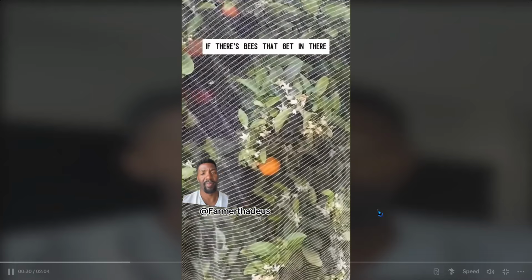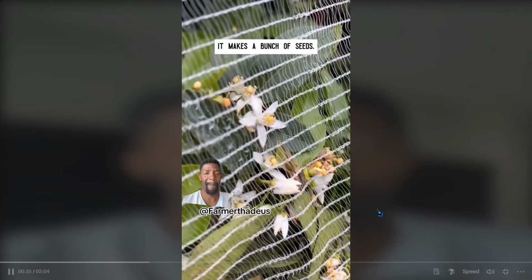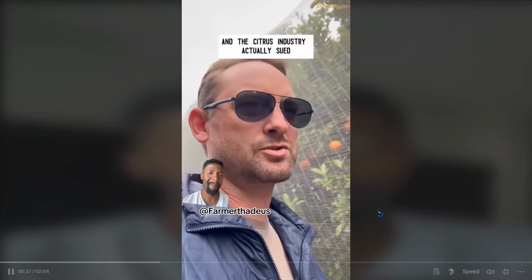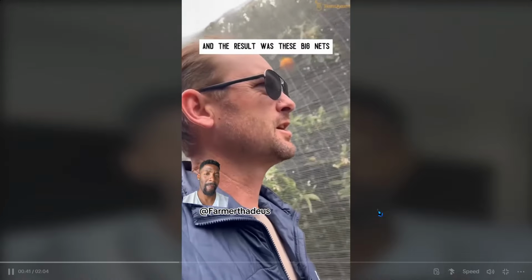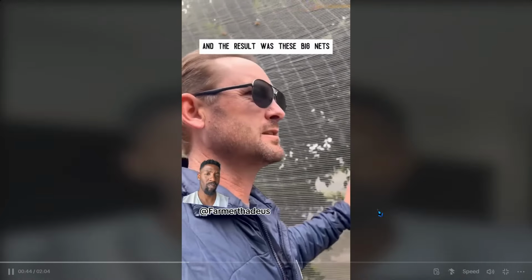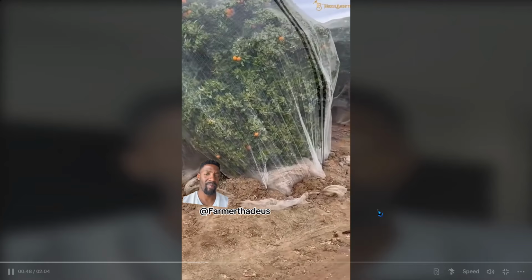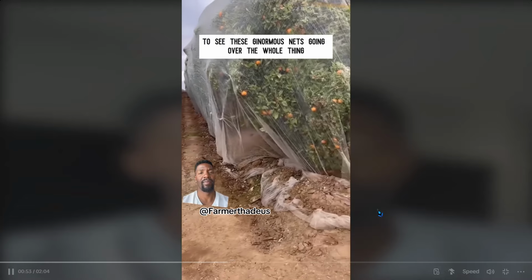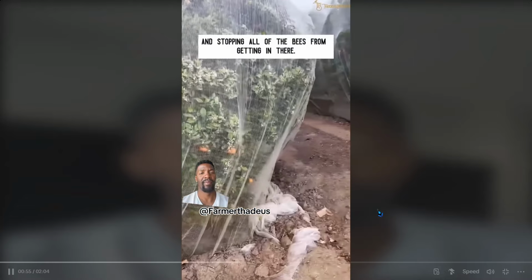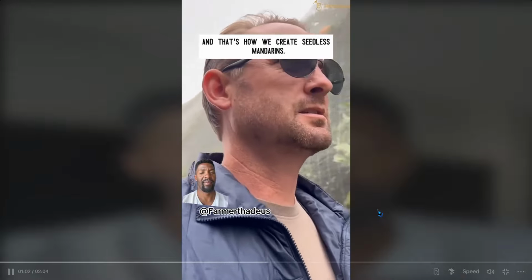If there's bees that get in there and they get pollen from another citrus into here, it makes a bunch of seeds. And the citrus industry actually sued the apiary industry over this a long time ago. And the result was these big nets. And these are actually fishing nets. But it's really interesting, impressive really, to see these ginormous nets going over the whole thing and stopping all of the bees from getting in there. And that's how we create seedless mandarin.